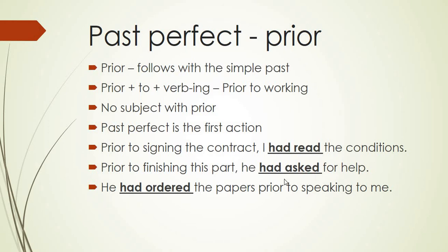Okay, and last one. So this time, again, we can put prior in the middle, and it's the same structure. So he had ordered the papers prior to speaking to me. So which one happened first, ordering the papers or speaking to me? So this one happened first. We know because it's got the past perfect.